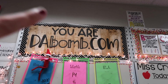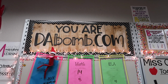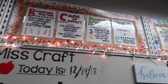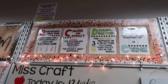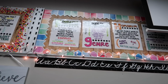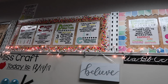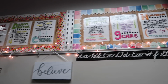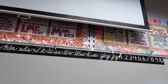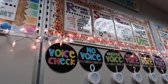So over here I again have the wooden paper on the background of that, and it says youaredebomb.com. I made those letters with my Cricut, just an inspiring quote, I guess. And above here I have an alphabet, but all of the alphabet has to do with words that we have learned or are going to learn in the 4th grade, like equivalent fractions, denominator, cause and effect, genre. So each letter of the alphabet has a word or a phrase that we are going to learn or have learned.